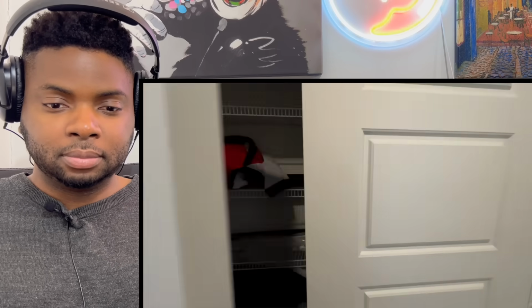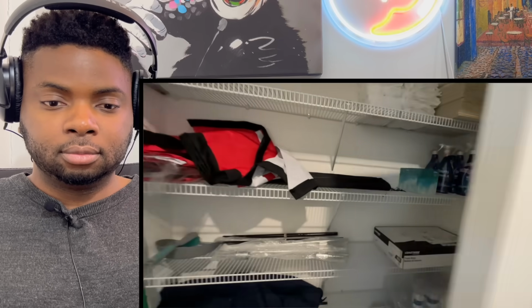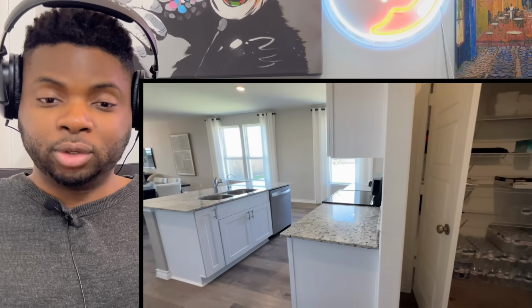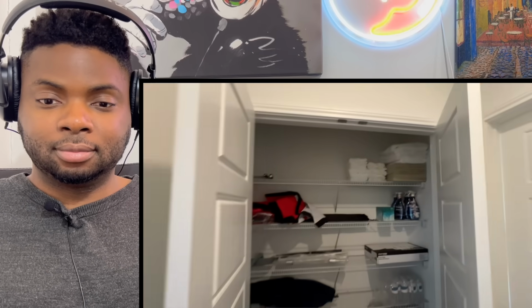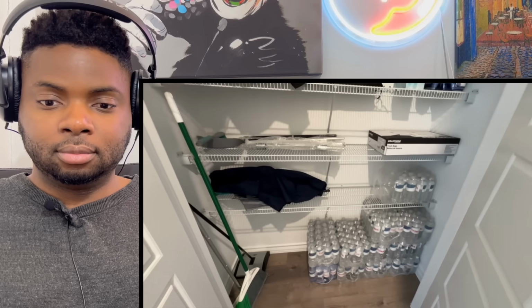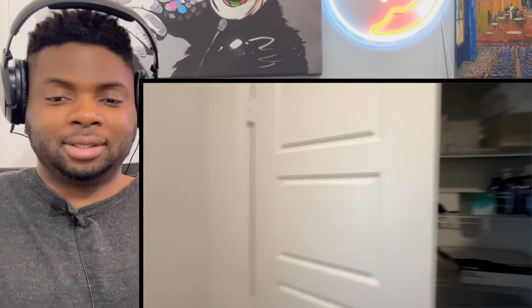And of course, I did forget to show you the pantry, which is going to be right behind this wall right here. Even more storage of your kitchen. So you're going to have a double door, huge walk-in pantry. Just so much space.